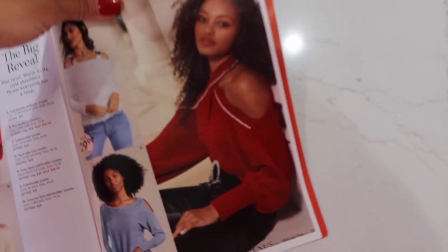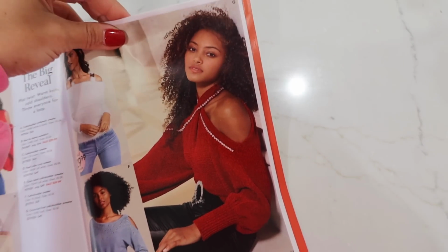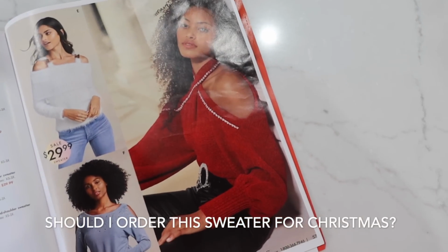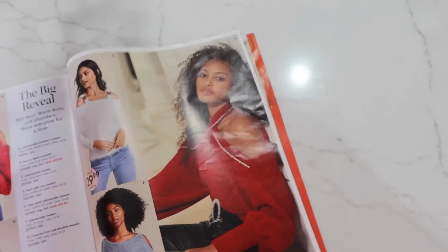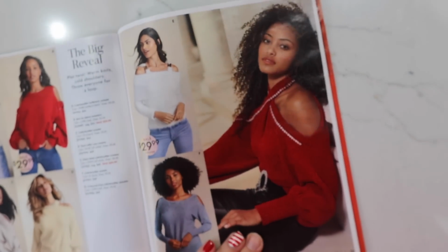I was looking through this catalog and I saw, sorry, there's like a glare. I saw this sweater and I thought that would be so cute for Christmas time. Do you think I should order it? Let's see how much it is. It says $49, but I think there's some kind of code that they had in this. Let me know if you think I should order it.